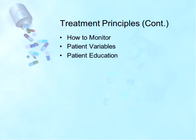For patient variables, geriatric patients, elderly patients may be more susceptible to the sedative effect of muscle relaxants. So these medications must be used very cautiously in this population. Use of these agents puts elderly at risk for increased falls, so you need to be aware of this. And patients who engage in driving for long distances may particularly be at risk and should use special pillows to support their lower back area.